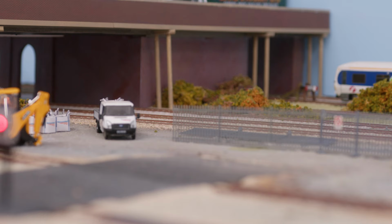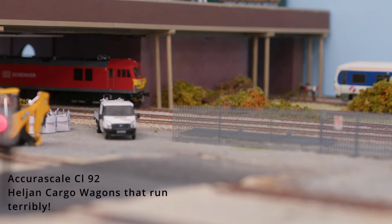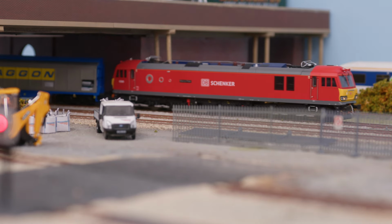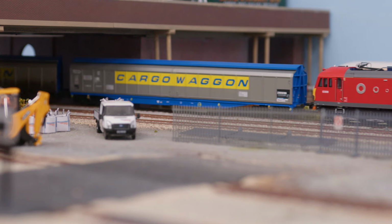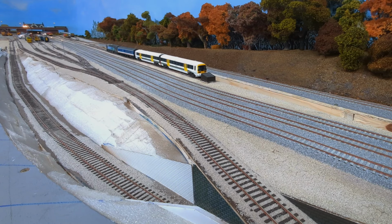A Accurascale Class 92 Marco Polo, sound fitted from the factory, pulling a rake of Hellion cargo wagons. These are absolutely crap. They run like a bag of nails. You won't see it, but just as she goes past under the bridge, the Hunt's couplings let go. Hunt's couplings, the most overrated piece of crap in modern railway history.